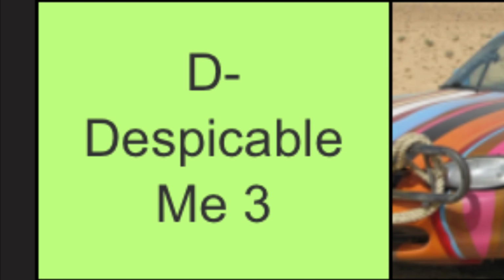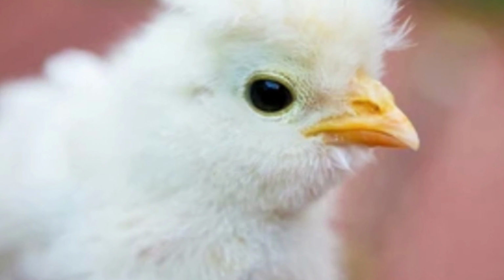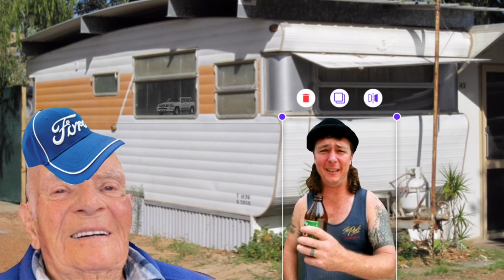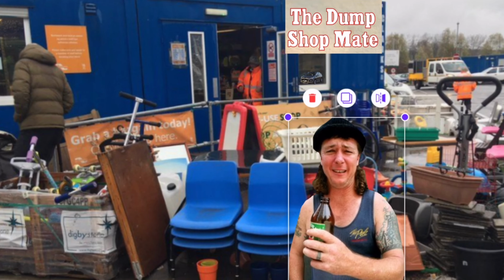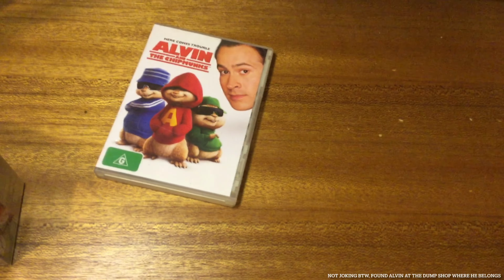Despicable Me 3 tier is just full of cars that aren't too bad, but are more just incredibly forgettable. Like, you're not gonna go up to your mates and be like, "Oh yeah, mate, I got this red car from the dump shop for $5, yeah? Bargain. I also got a copy of Alvin and the Chipmunks on DVD."